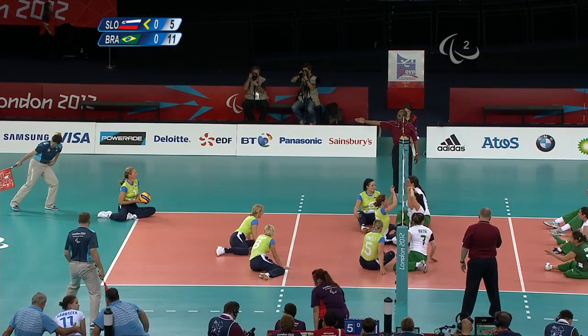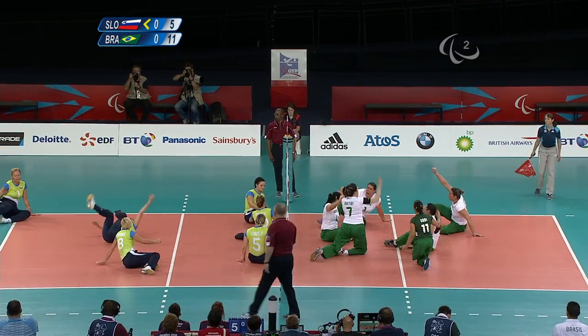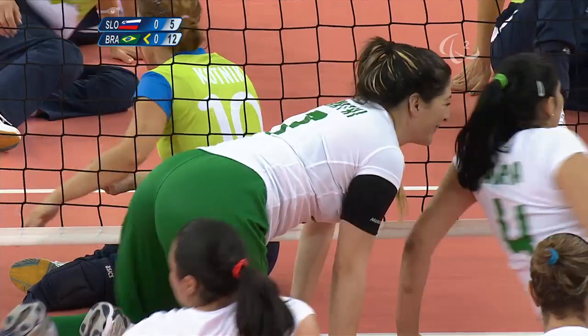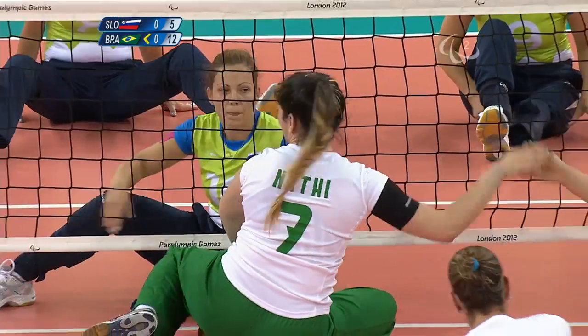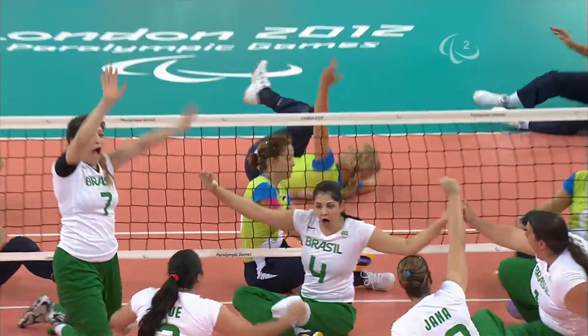Kotnik and Chenchel and Ochapek there doing their job at the front of the net, but that was a poor serve, and that was smashed straight down into the ground. Still, the ball's not allowed to hit the ground at all. They're allowed 3 touches of the ball each team.